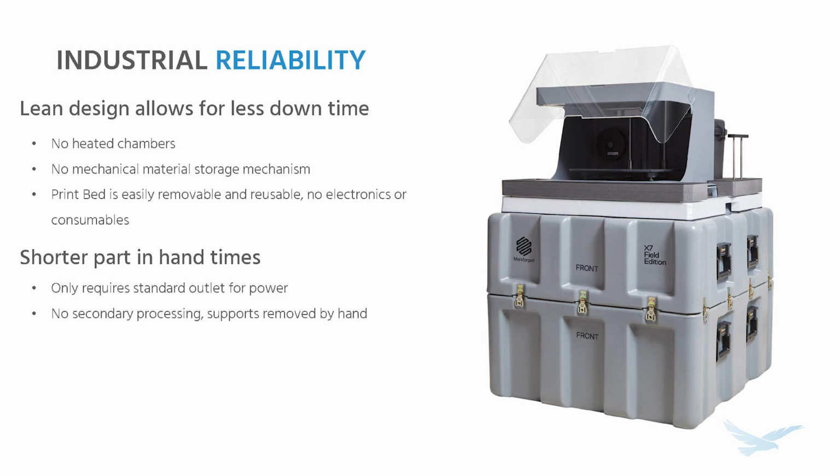That simplicity lets Markforged create stuff like the X7 Field Edition, which there's a picture of here on the right. This is an X7 system packed into a big Pelican case with space for all the tools, materials, and service parts that it might need. It is meant to be carried around to a remote location where there could be a lot of supply chain related problems if you need something like a replacement part or a custom tool. And that's a big strength of 3D printing in general, solving supply chain issues. This is currently being used by the Marines, and essentially all you need to do is remove it from the Pelican case, which also acts as a table, plug it in, get material loaded, and you're ready to print. All of that usually takes about 3 to 4 minutes to do.